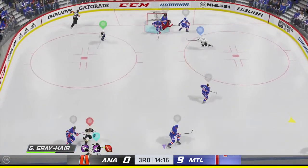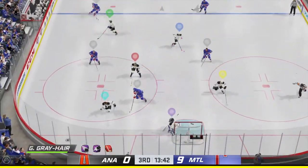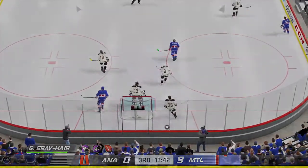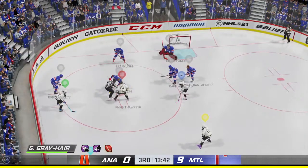And now he angles it across to Ovechkin. Comes up with a stop. Looks to make a play over to McKenna. And they fail to go tape to tape. Icing is called, stopping the play dead. Montreal's offense has been the story tonight, leading big time here in this third period.